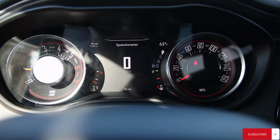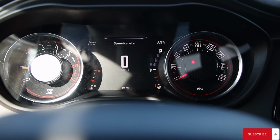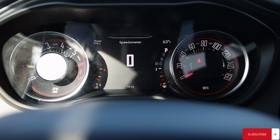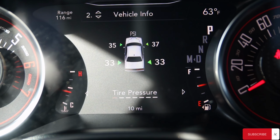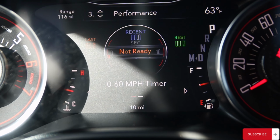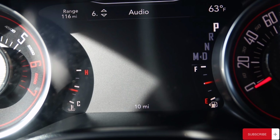Right here we're looking at a digital analog gauge. On the left you have your RPMs with your engine temp, on the right you have your gas gauge with your MPH, in the middle you have your digital display. Using the buttons on the left side of the steering wheel, you can go through your vehicle info, performance, fuel economy, trip, and all the other good stuff.